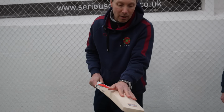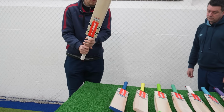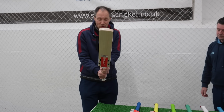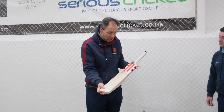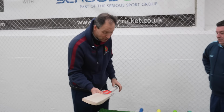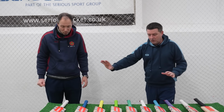We've got a forgiving amount of wood across the bat face, the back of the bat, and we've got a flattish bat face. You've got really good balance on these Pro Performance bats, these classic bats, and they are absolutely brilliant. They are right in the middle of the range of Gray-Nicolls. They sit there, they've been there for ages. And it's a tremendous shape, isn't it? Yeah, if you're ever undecided, you can't go wrong with that. That's just your standard, absolute classic, stylishly looks, and always going to work well.